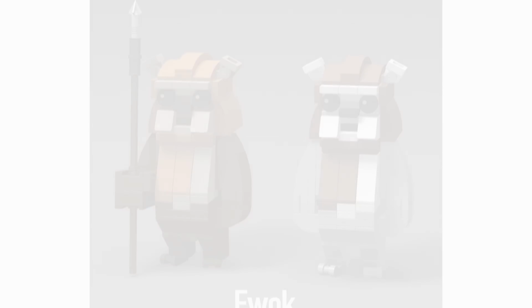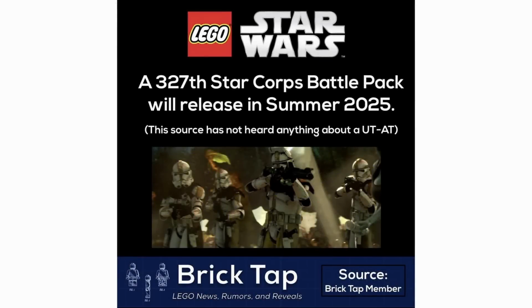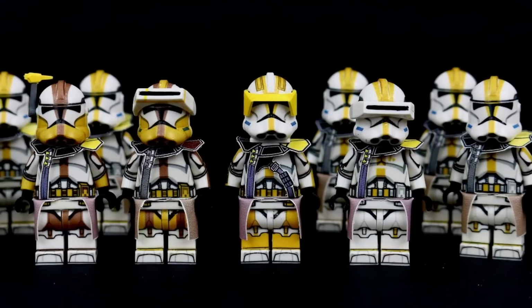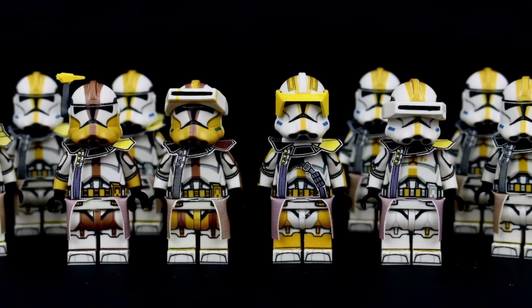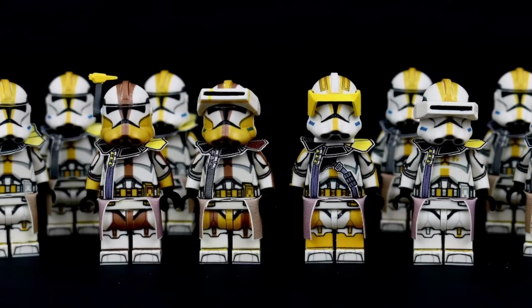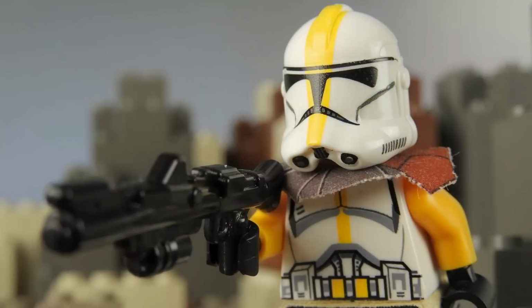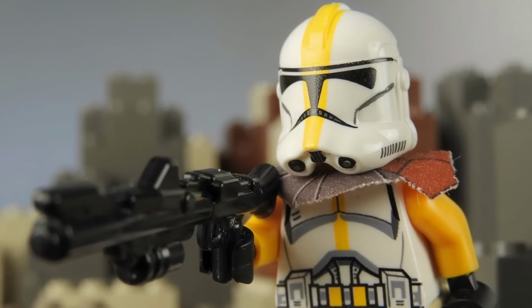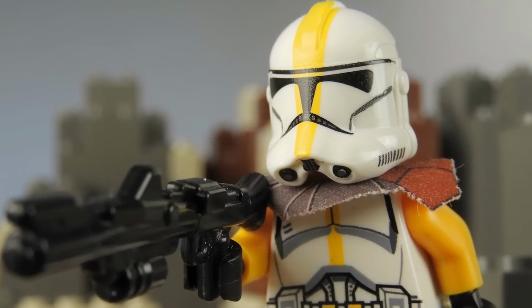The next set is going to be a big one, the 327th Star Corps Battle Pack. This is a Clone Wars fan's dream year. This is going to be so great. A Clone Legion that everybody loves and we haven't seen in, basically forever. I don't even know if we've really ever seen them. Once in 2008, there was one figure in that battle pack, but besides that, that's been it. Now we're going to finally get them in a modern look, and being able to build a full army of them is going to be great.